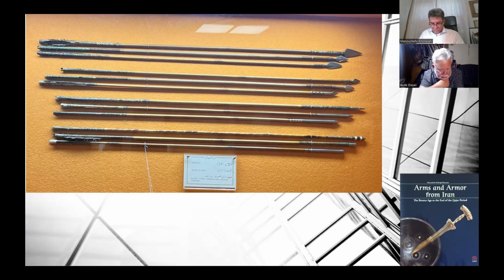The bottom three are for, do you know the bottom two in the archery manuals we worked on? They called them tir mashqi, that they are not sharp. Remember that. Okay, go ahead, please.